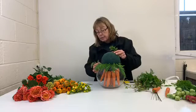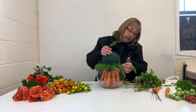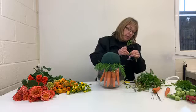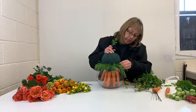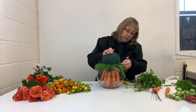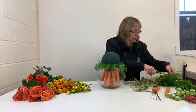That would work. Just adding my little collar, if you like. Whoops, just snap that piece off. Try that again. So just basically creating a collar all the way around the outside of the sphere.